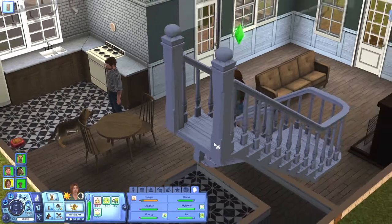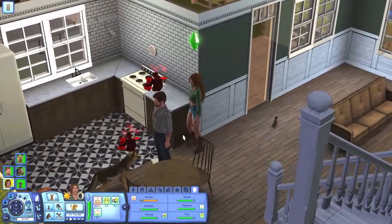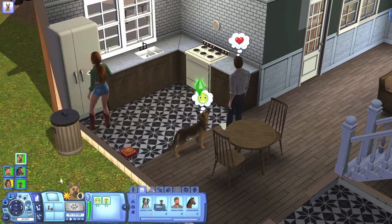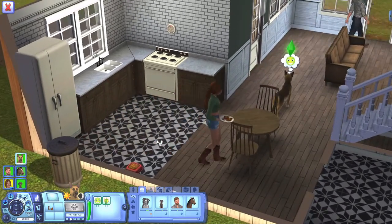So we're gonna go downstairs, get ourselves some breakfast. And then what the heck? Are you guys not friends? Oh my god, wait a minute. Ralston has a mate? Do they have puppies?